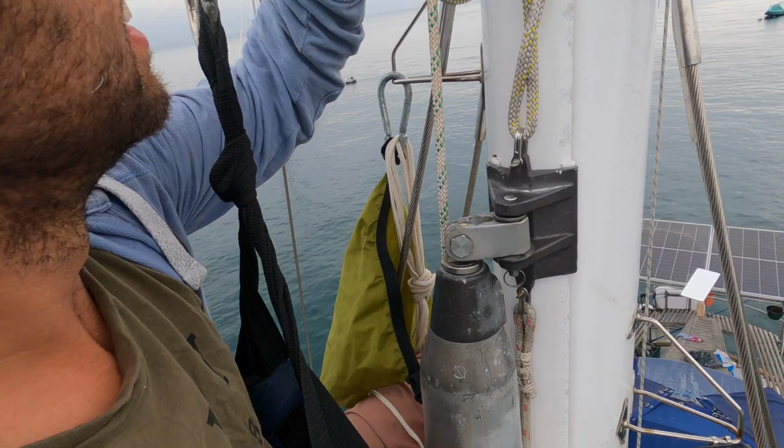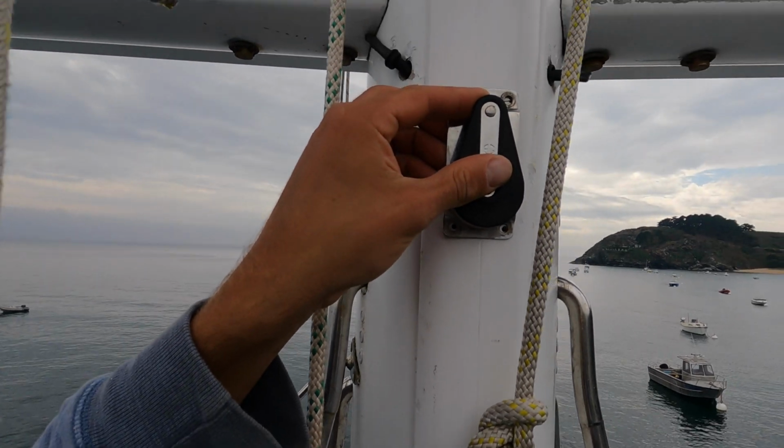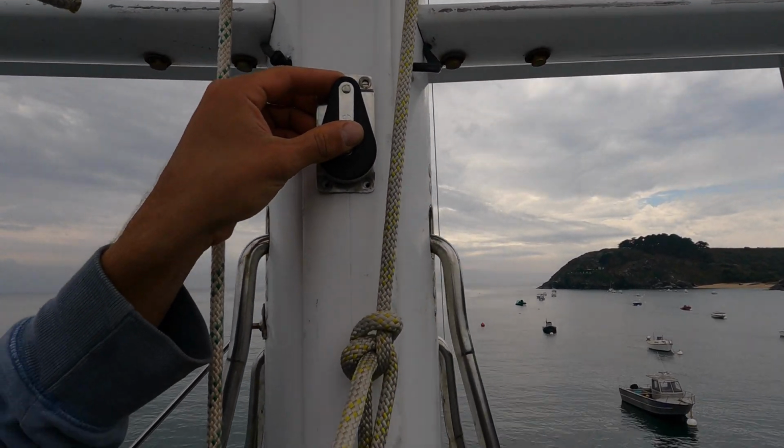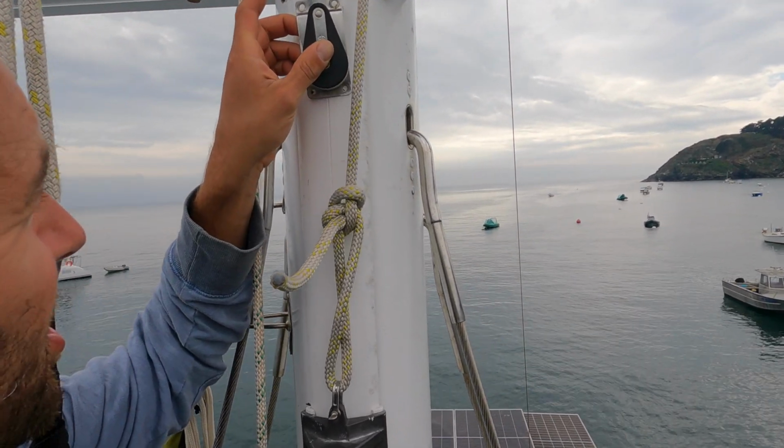I'm going to put that just there. And once that's there, then as you can see, at the moment there's a halyard holding up the pole in the right place, and I can run it through here instead.